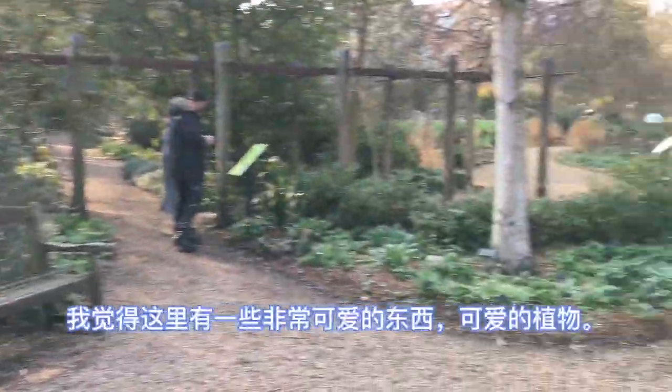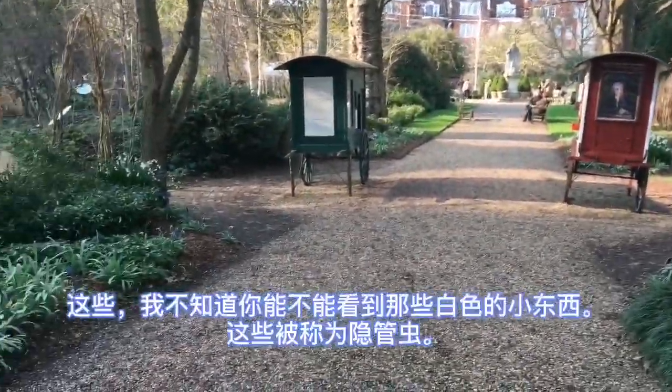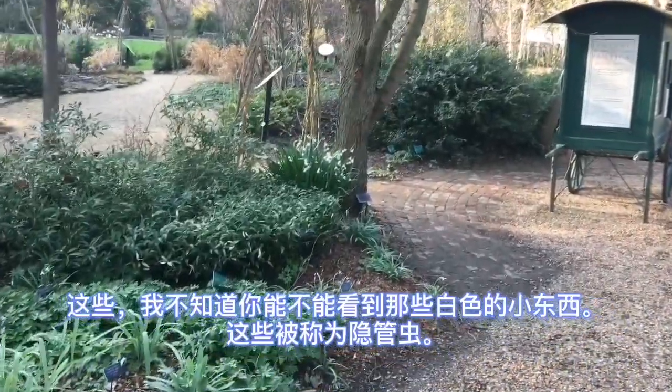And there's some really lovely things here, I think. Lovely plants. These ones here, I don't know if you can see the little white ones. These are called leucojum.